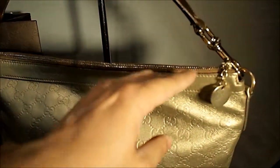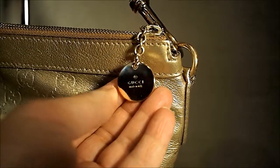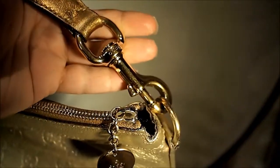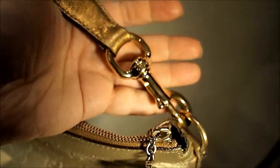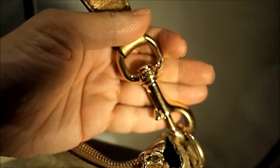You've got this really secure top zip function. Gucci zip toggle there. It's fantastic, and that zips all the way across the top, so it's very secure. There's amazing Gucci straps that go down, and then you've got stunning Gucci monogram little locks that goes off. See the Gucci sign there.